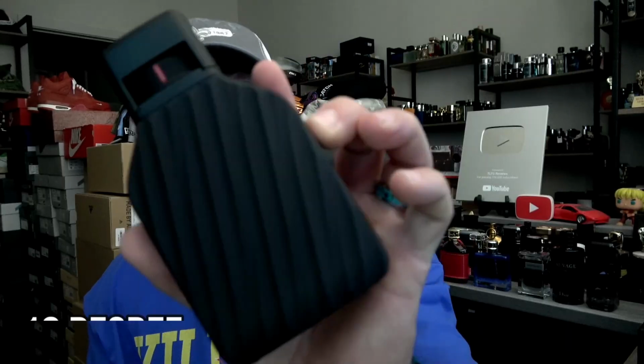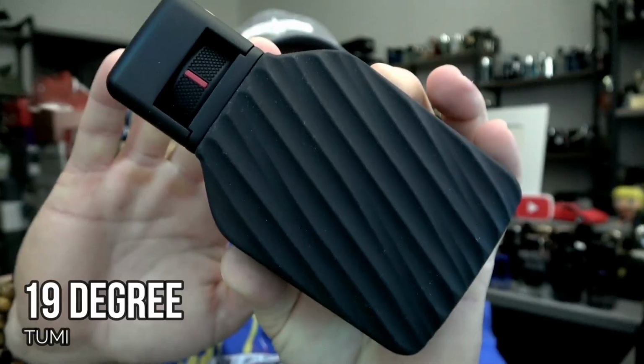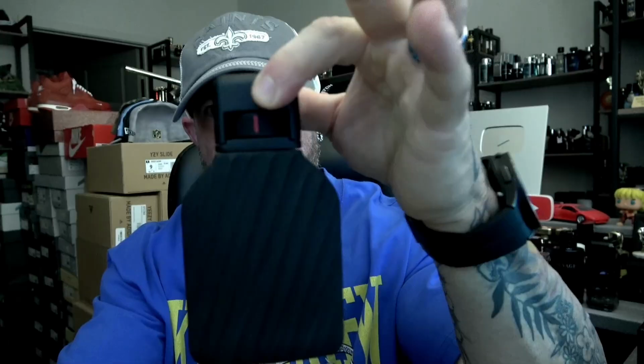It's their best fragrance from Tumi, 19 Degree. I really think it's their best fragrance. Yeah, the luggage brand, Tumi, for those of you not familiar. They make some seriously good fragrances. They have a distinctive cap design. See that red line? Twist it. Cap comes off. Really good atomizer. They all have the red atomizer head. Good atomizer.